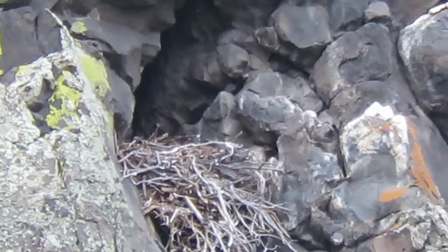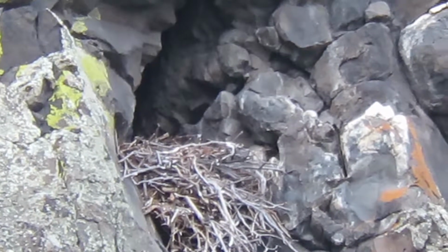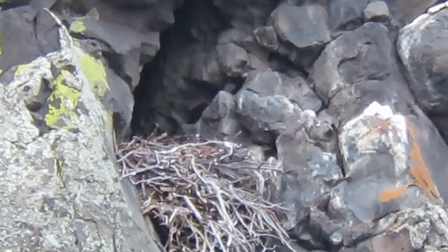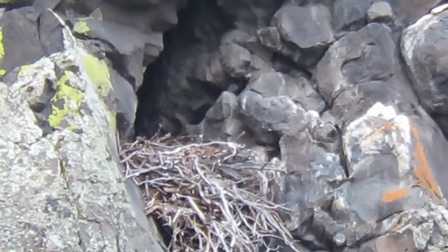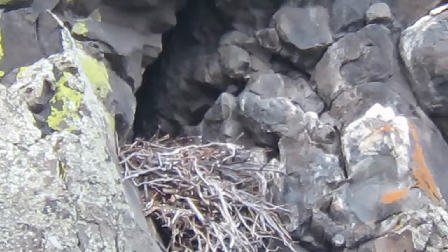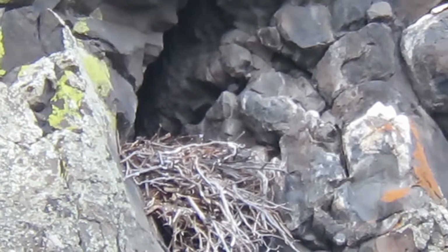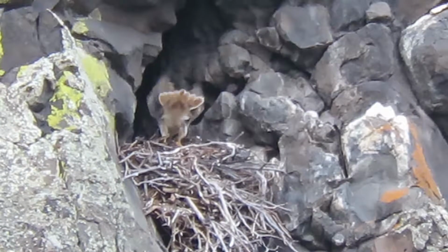Stretch them wings and out she goes. Let's see where she goes here. Oh yeah, it's a short jaunt. Like I say, it's still morning. We got a little breeze and it's not that warm, so she can't be gone too long. We've had a pretty good morning already with her preening and such.